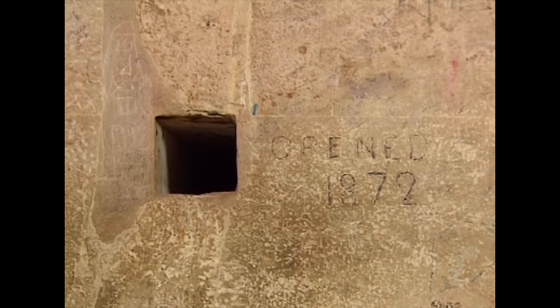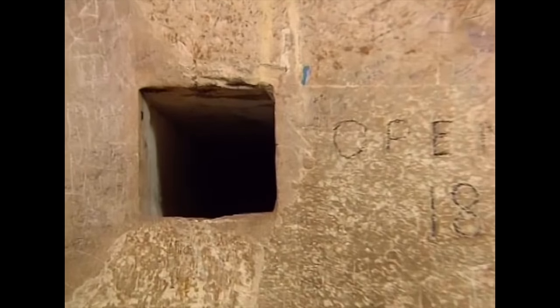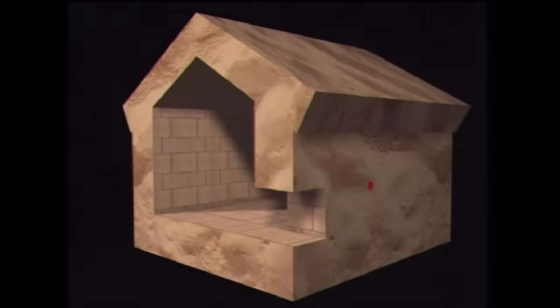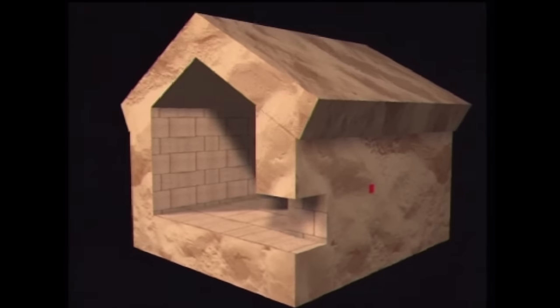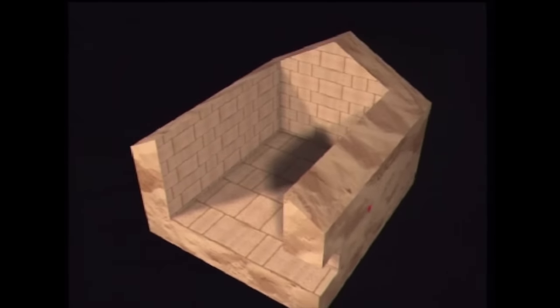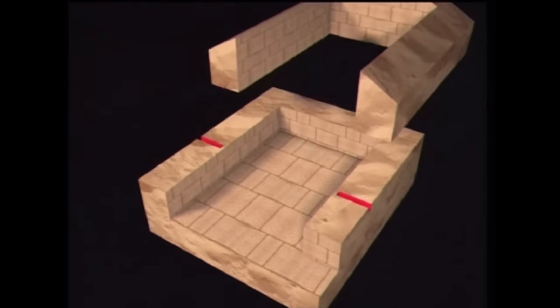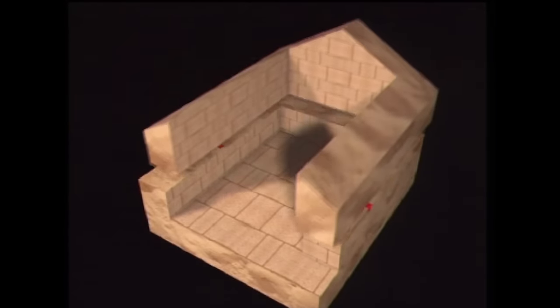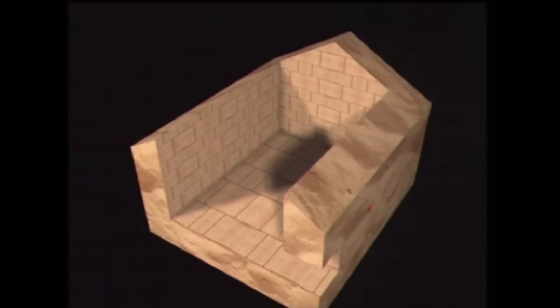The northern shaft in the Queen's Chamber. Where could it lead? Whatever their purpose, the shafts originally didn't reach the chamber itself. Instead, the Egyptians left intact the inner surface of the blocks. So, from the chamber, the shafts were completely invisible.